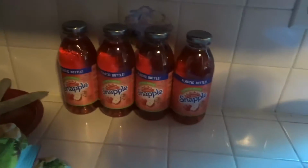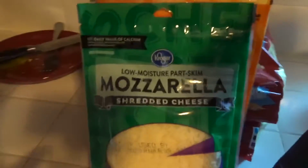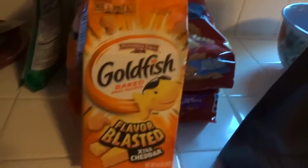I'm gonna do a little Fred Meyer grocery haul. I got us some Snapples, got us some golden waffle fries and golden tater tots. They're buy one, get one free. Tina got some chocolate. So I'm doing like a hamburger helper type meal, but I'm making it from scratch. So I'm using mozzarella and medium cheddar. And then Tina got some goldfish.